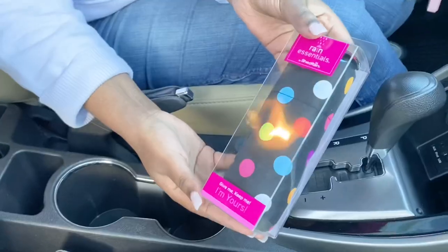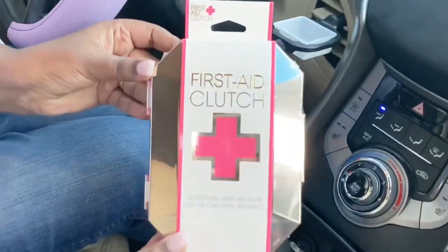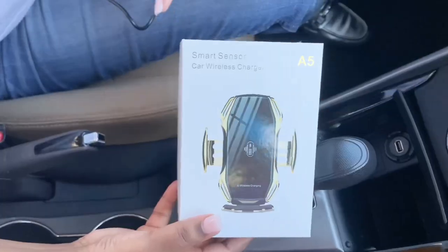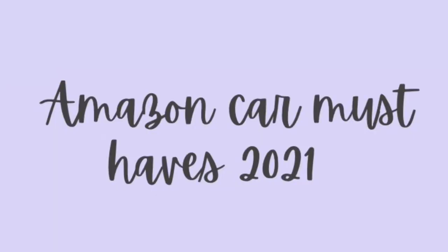In today's video I will show you my Amazon car favorites, and I'll be organizing and decorating my sister's car. Now let's get to it. So my sister loves every shade of purple, and when I ordered my car favorites from Amazon, I made sure I incorporated her favorite color as much as possible.